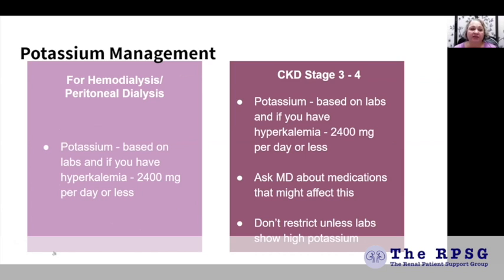So potassium. Potassium is a huge one because everybody wants to start with this one, and really start with protein and sodium. If I can say that one more time, I will. Start with protein and sodium. Do not start with potassium.